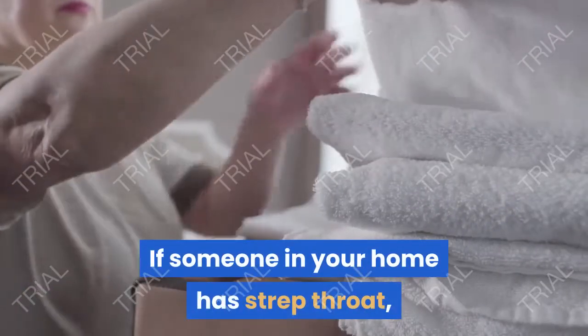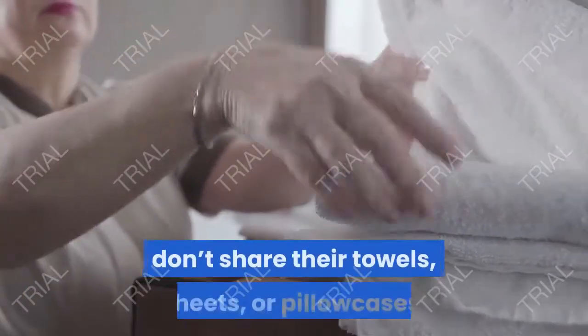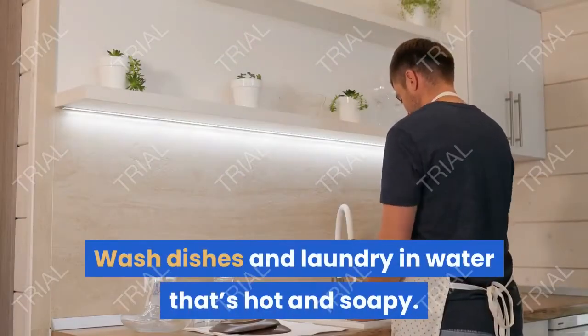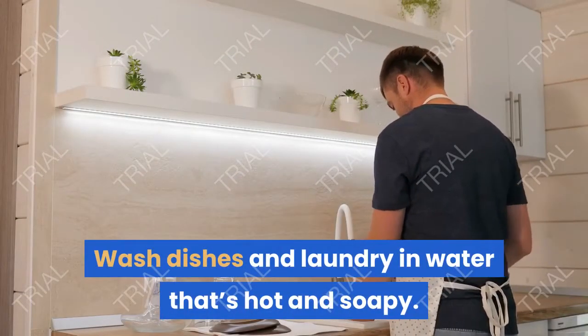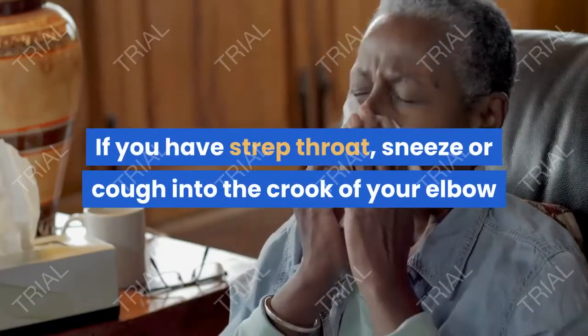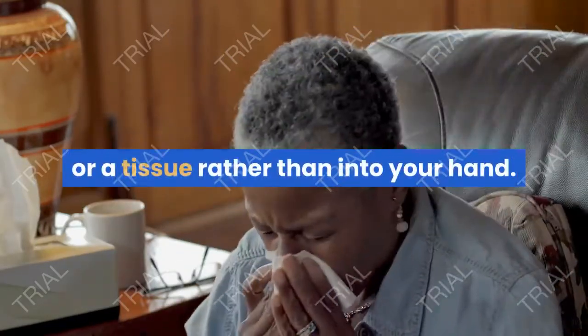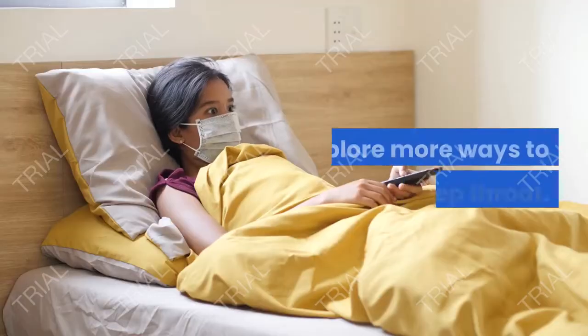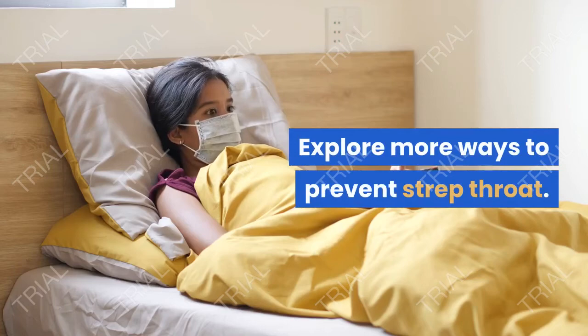If someone in your home has strep throat, don't share their towels, sheets, or pillowcases. Wash dishes and laundry in water that's hot and soapy. If you have strep throat, sneeze or cough into the crook of your elbow or a tissue rather than into your hand. Be sure to wash your hands frequently. Explore more ways to prevent strep throat.